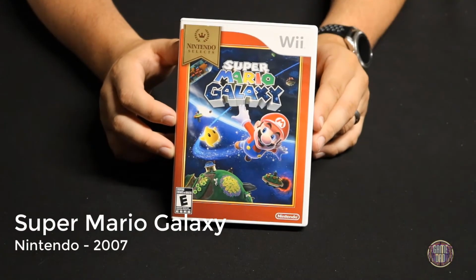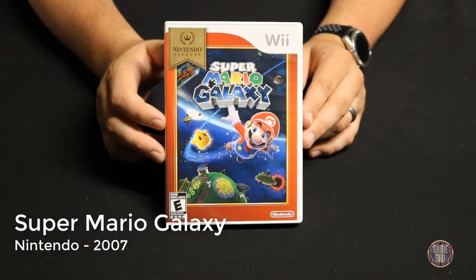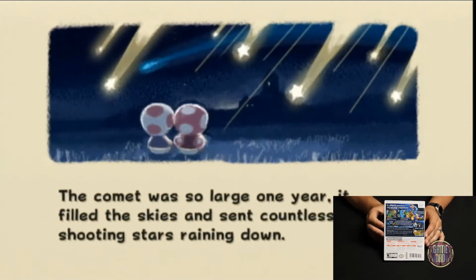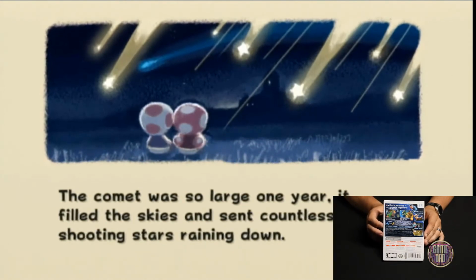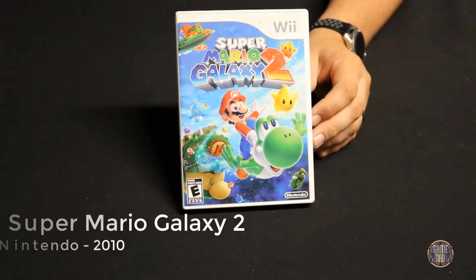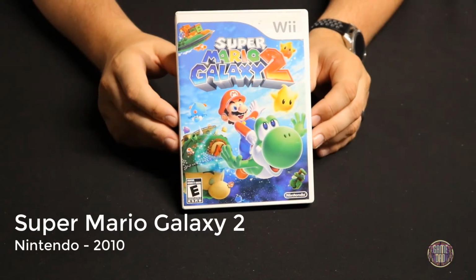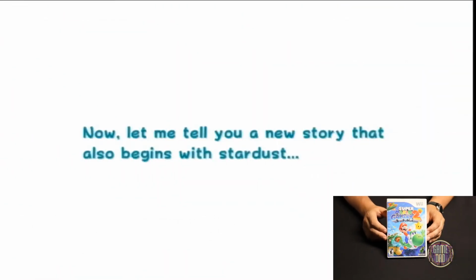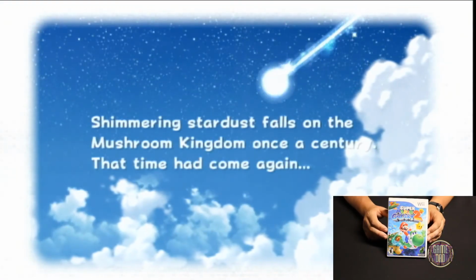Super Mario Galaxy was released in 2007 by Nintendo and was the first true Mario game since Super Mario Sunshine on the GameCube. Fully utilizing the motion controls on the Wii, this game takes the player on an epic adventure through space. Super Mario Galaxy 2 was released by Nintendo in 2010 and continues where the last game left off. With some new mechanics to vary up the gameplay a bit, this game is more of the same awesome 3D Mario action.